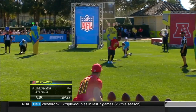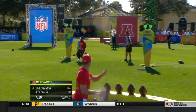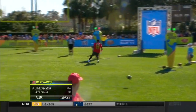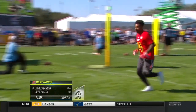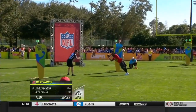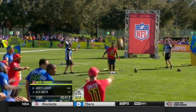288 receptions in his first three seasons, tying his buddy, Odell Beckham Jr., for the most in NFL history through the first three seasons of a player's career. And just watch him compete with Beckham. Believe me, the competitiveness comes out. 52.8 the time to beat. It's going to be close. Really can't afford any more drops. The one-handed catch is a bobble.